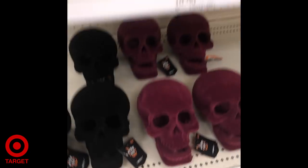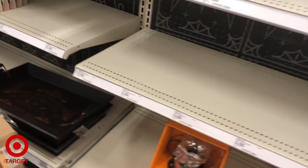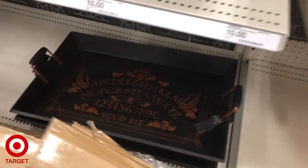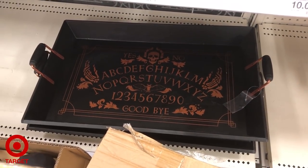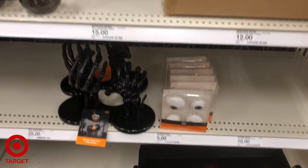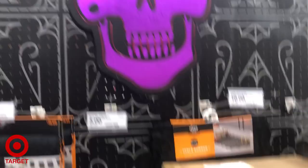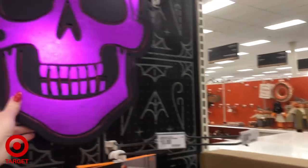Oh, cool. Velvet skulls. That tray is beautiful. Is that too big to put in a suitcase? What are you doing to me, Target? That's pretty cool, isn't it? Still would like that on this door. Look at the color of it.